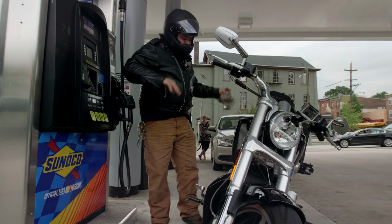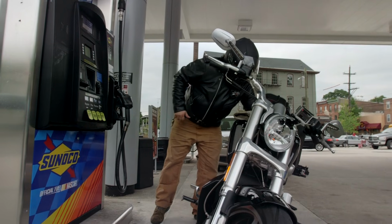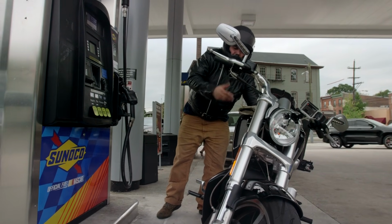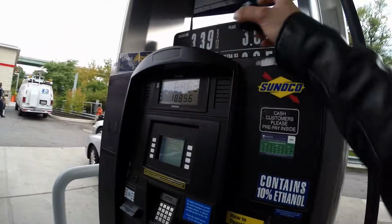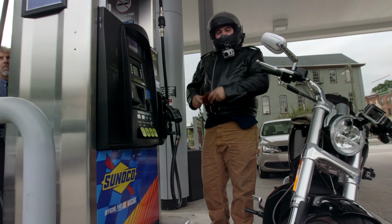It's actually pretty convenient. Keeps the weight centralized on the motorcycle. The other nice thing about it too is because this fuel tank's right over here, I don't have to worry about saving my paint. It's not really a huge issue to go ahead and get fuel into this motorcycle. I don't have to worry about fuel eating up my wax job.